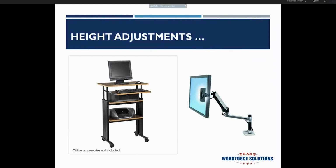It has a place for your keyboard. It is adjustable on the sides. This allows flexibility during the day, so a person doesn't have to sit. They can stand, they can move around. We get this a lot when people have arthritis. Staying in one position sometimes creates more inflammation. So this is the standing desk.